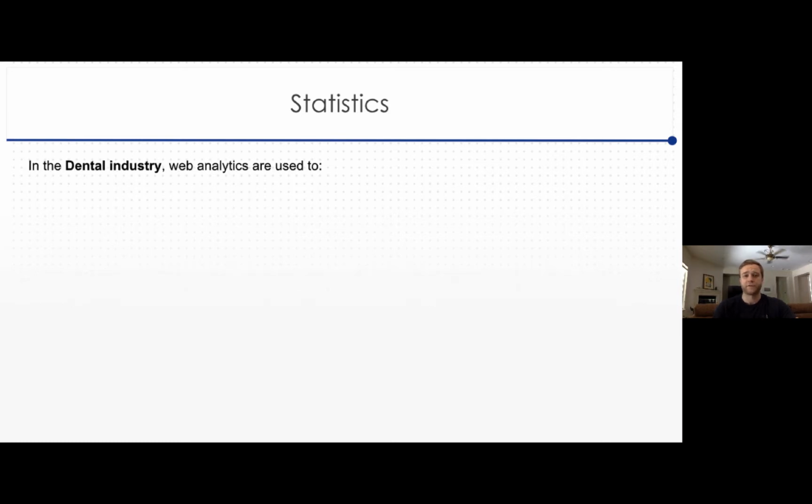So let's talk about the dental industry now. Those are fashion industries and technology industries, right? So web analytics are used to increase patient signups, right? Maybe your form is broken, maybe it has too many questions, maybe the sign up button or the submit button is a little weird to see, maybe it's not showing up on mobile, whatever the case may be. We can increase the amount of new patients you get by testing things like where your phone number is located, etc.